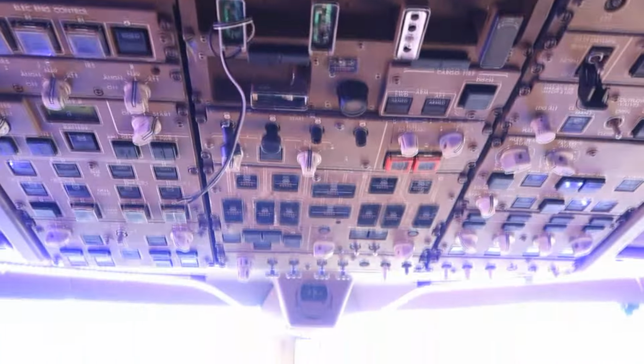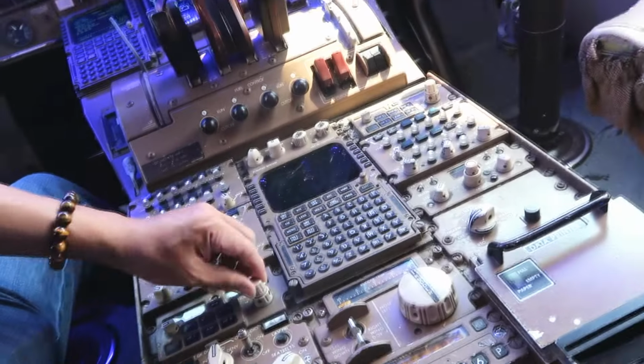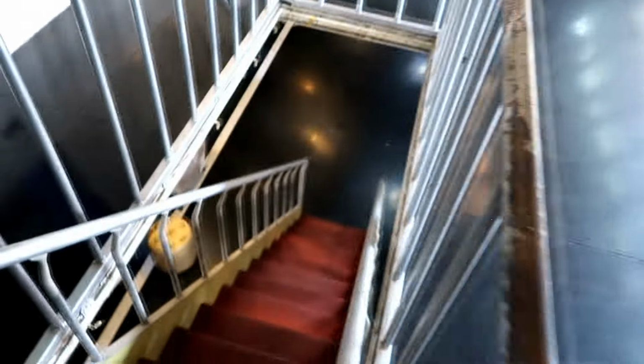If there's one thing that would take flight, it's most likely your fantasy of being in command of the 747 for as long as you're sitting here at the cockpit. If I'm not mistaken, I think I spent about 20 minutes just sitting here, fiddling with all those buttons and switches, as well as taking selfies and doing a live stream. I'd say this is the most enjoyable part during my visit here.